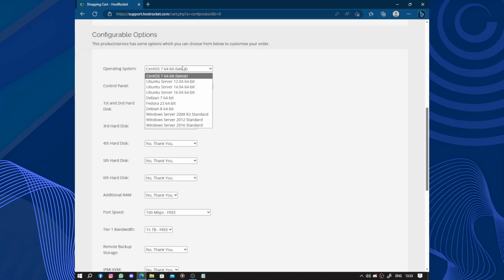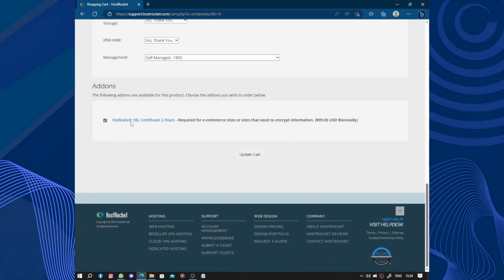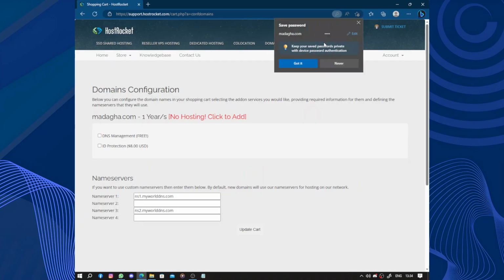So here we have configurable options: operating system, control panel, first and second hard disk, third hard disk, fourth hard disk, fifth hard disk, sixth hard disk, additional RAM. We have port speed, tier 1 bandwidth. We have the remote backup storage, the IPMI KVM, the management. You can add some add-ons like SSL certificate and update the cart. Now, got it. Maybe later.